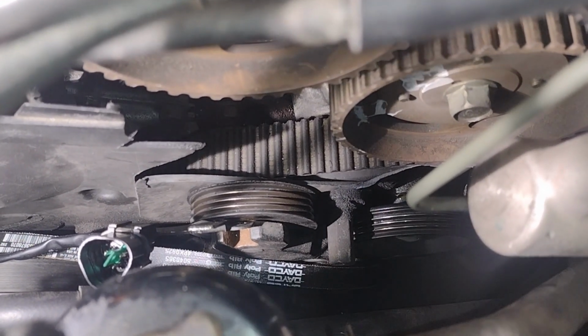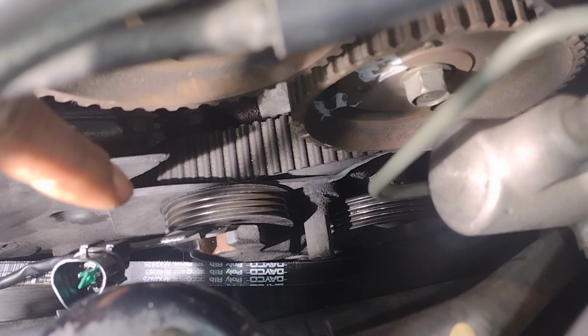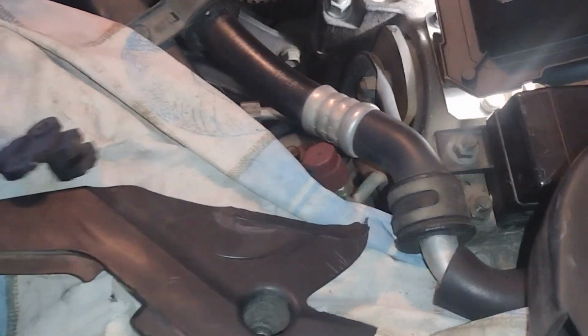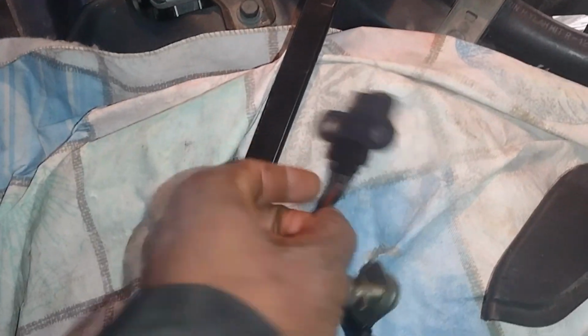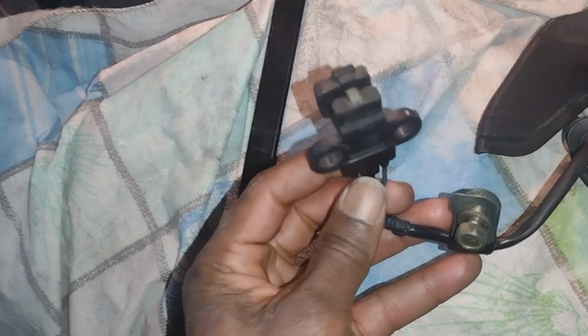Okay, you can see here, there's a little crack. That's the bottom part of the timing belt cover, and I had to shear a little piece out of it, and that's the only way for me to get to the camshaft without removing almost everything. So this is it. I got it out, and now I'm waiting for the replacement.